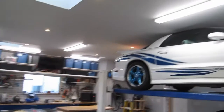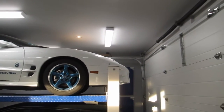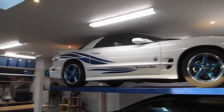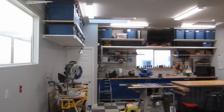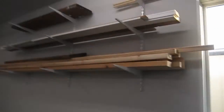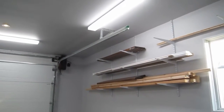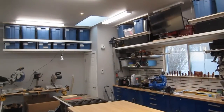They look quite nice. Elsewhere I've got 10 of these double T8 fixtures. They're running TL950 bulbs, Philips daylight bulbs, which are also high on the color rendering index, which makes them really nice if you want to do any painting and that sort of thing. Again, there's that terrific window. And just while I'm here, notice I've got these wood storage shelves. Really handy for storing long stock. I can store up to 16-foot boards here.